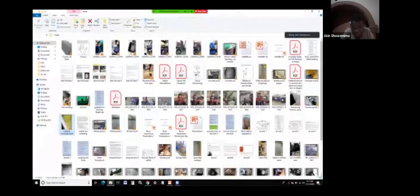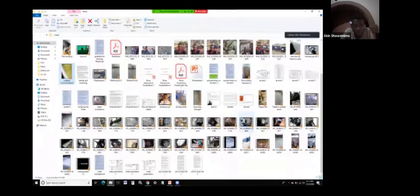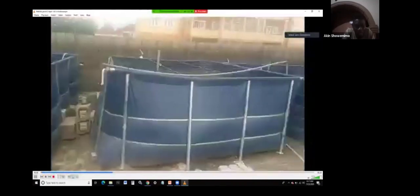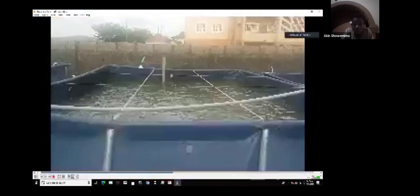So mobile ponds are like the best thing in fish farming right now. Let me show you some of them. You don't want your farm to be too far from you. Imagine you're somewhere that will take an hour to get to your farm. It's not advisable. But you can have it in your backyard. You can see the water here, and you can see how it comes.